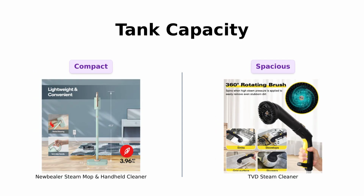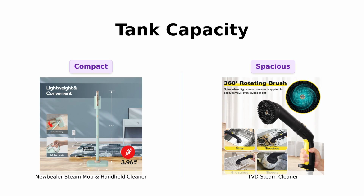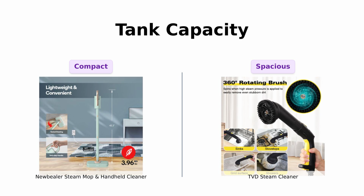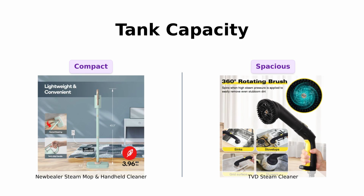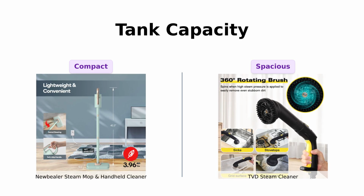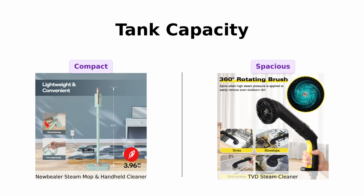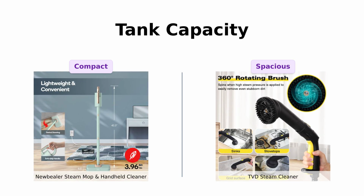When it comes to tank capacity, the Newbealer has an 8.5 fluid ounces tank, giving you about 10 to 25 minutes of cleaning time. Some users wish for a larger tank to avoid frequent refills. The TVD, however, has a massive 52 ounces tank. Reviewers love this feature, as it allows for extended cleaning sessions without interruption, making it great for bigger cleanups.